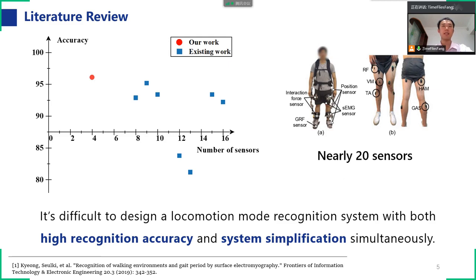A possible explanation is that, generally, a rather complex sensing system with many sensors is required, but the utilization of multiple sensors not only increases the overall component cost, circuitry complexity, and energy consumption, which are undesirable factors for electronic products, but also brings users inconvenience when used. The purpose of this work is to achieve both simplicity and accuracy in the locomotion mode recognition system.